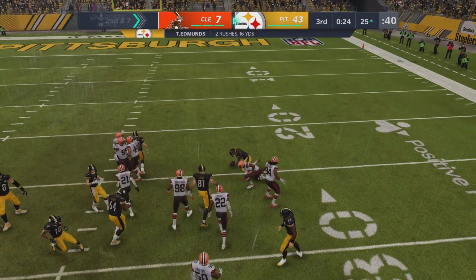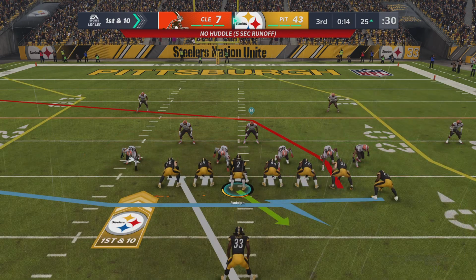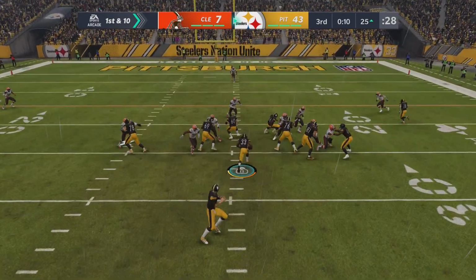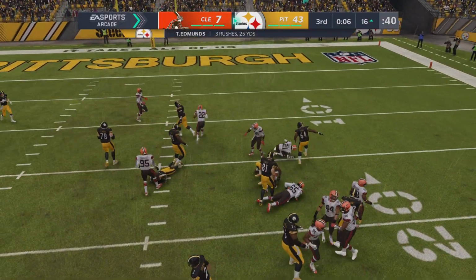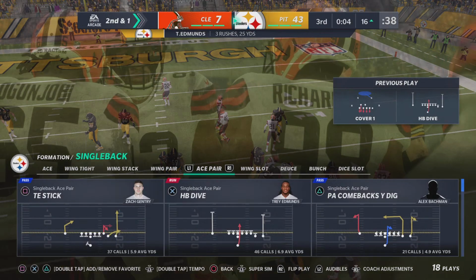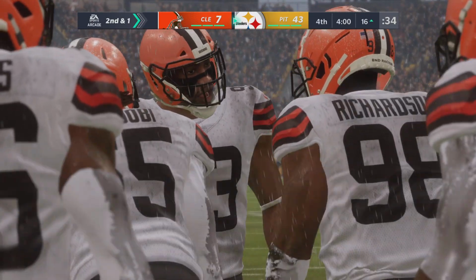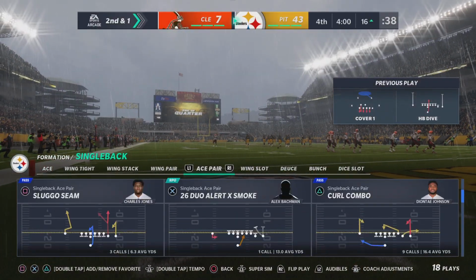And they're able to get this one past the 30 down to the 25. A gain of 13. It's a 1st down. First and 10 at the 20. They run with Edmonds. He's tackled a yard short of the marker. Good gain of 9 on first down. At the 16-yard line. A gain of 9. Brings up second and short.